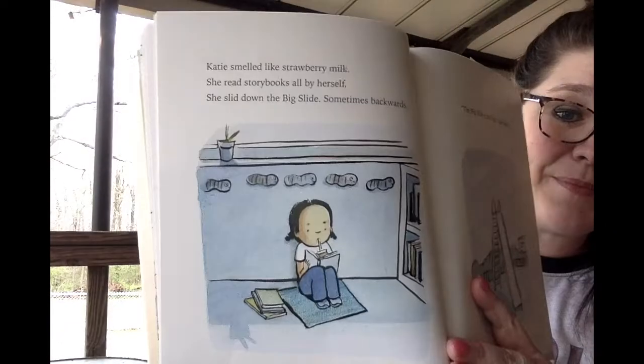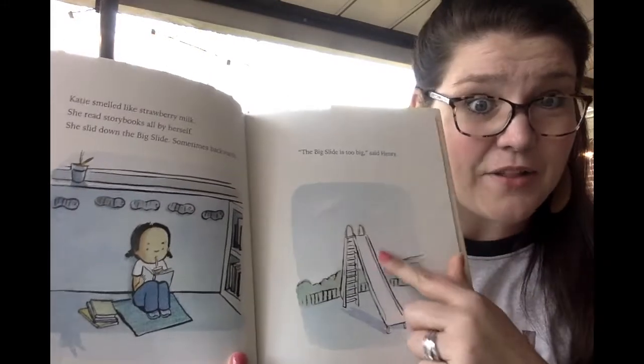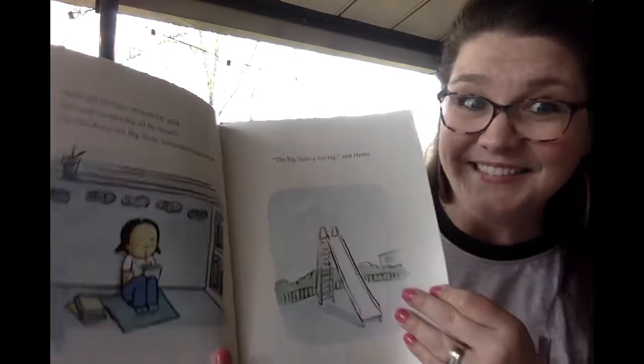Katie smelled like strawberry milk, and she read storybooks all by herself. She slid down the big slide, sometimes backwards. The big slide is too big, said Henry. Does that look like a scary slide? Who would be scared? Who would think the big slide's exciting? Yeah?